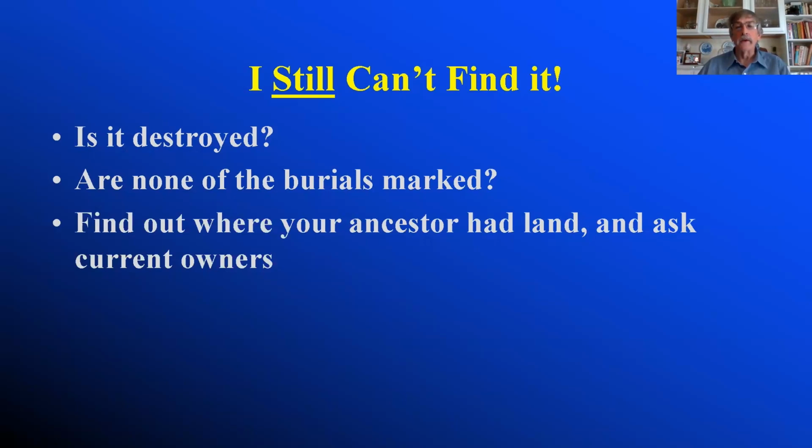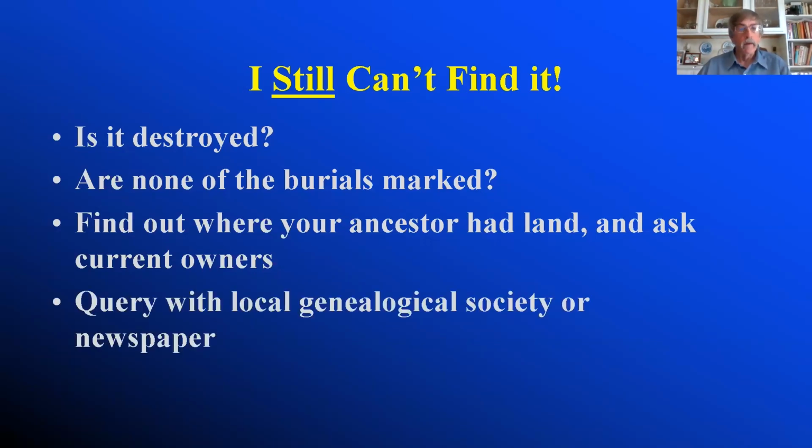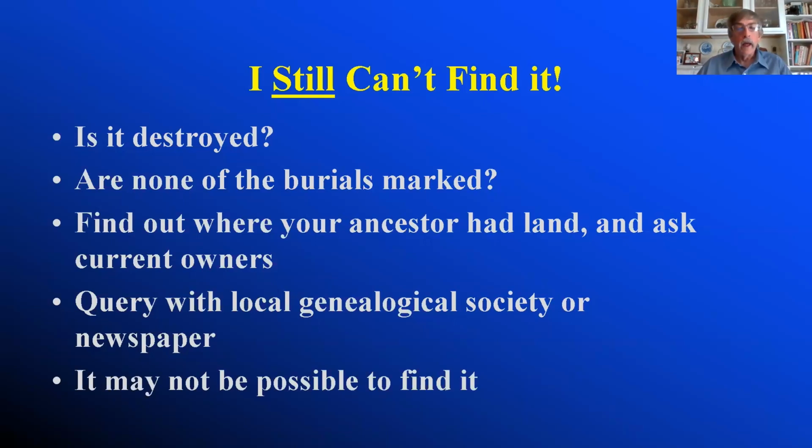Find out where your ancestor had land and who the current owners are and ask if they know. This may involve asking a number of people if the land was divided up. You can put a query with the local genealogical society or local newspaper, which I see less and less these days. It may just not be possible to find it. People tend to be obsessed with finding ancestors' burial spots. And at some point, for some ancestors, you're just going to have to accept that they're not findable.